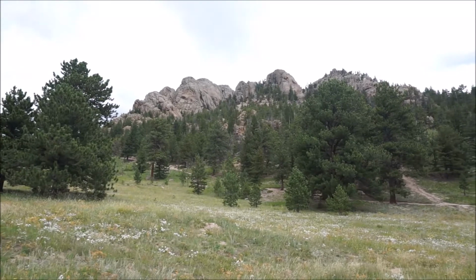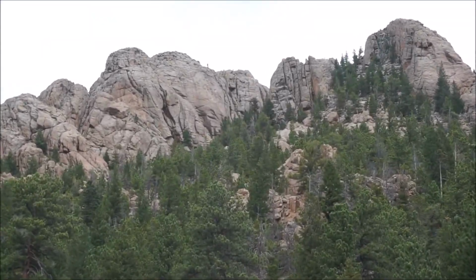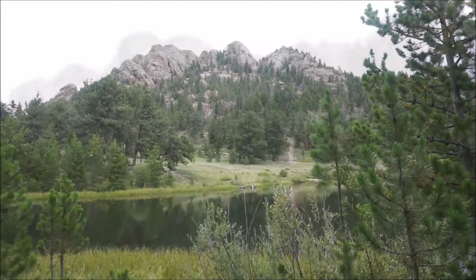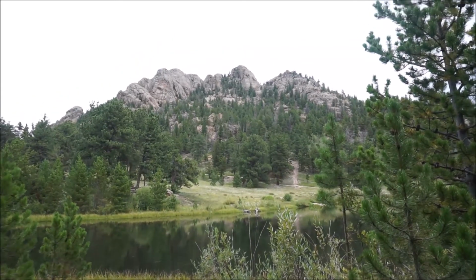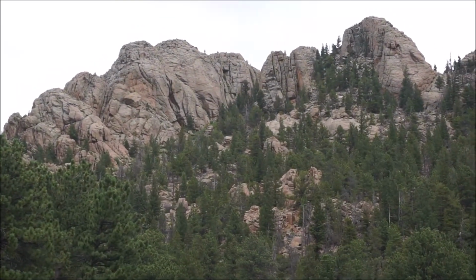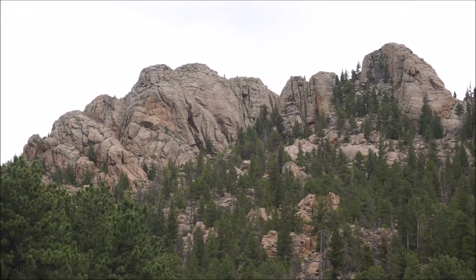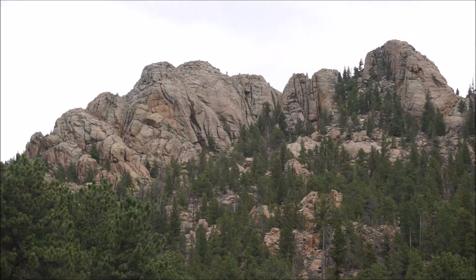There you go. Now you can see I'm on the other side of Lily Lake now, looking over at Jurassic Park. And if you look carefully, you can just see those climbers at the bottom of those slopey rocks on the left there.